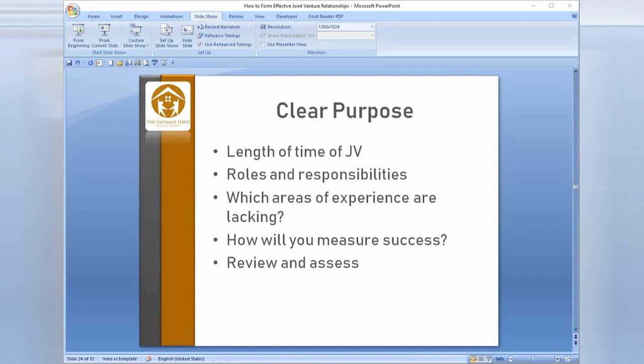Deciding how you'll measure success. So in 2 years' time, what will be a success KPI? What will be a success criteria? How will you both go, do you know what? So far, this JV has been really successful. What are the measures of that? And it's important that you review and assess those measures, because as we all know, life changes, doesn't it?